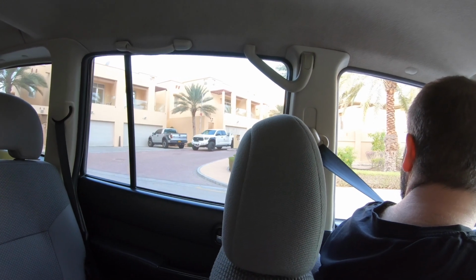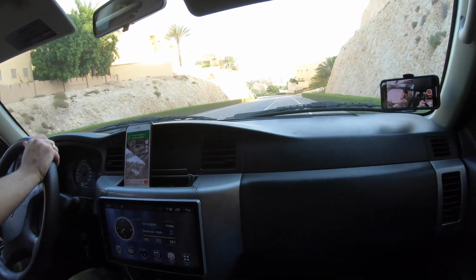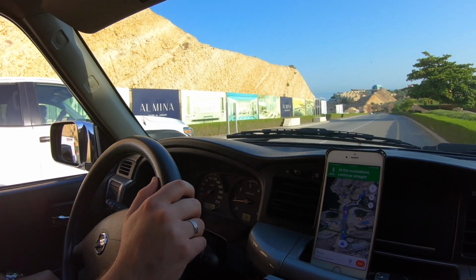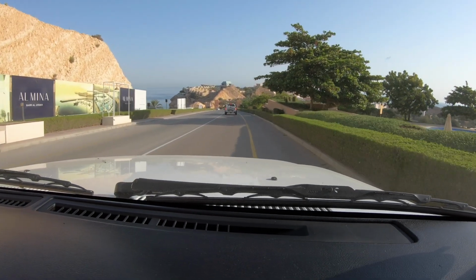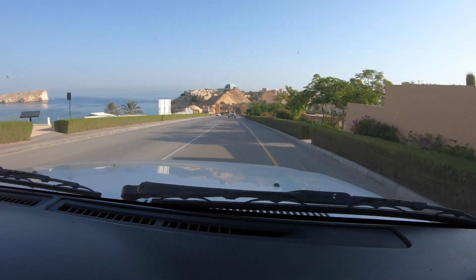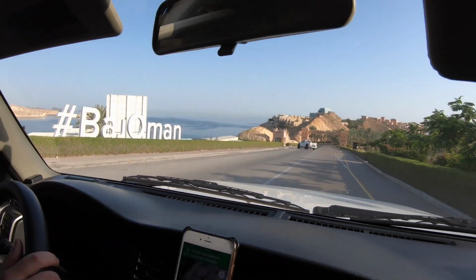I don't know if you can see that one, but so cool. Where is he from? I don't know. It's so Muscat. Nice one. I don't know if you could see that one, guys, but it's a nice Tundra, a beautiful car. TRD. Look how many fishing sticks this guy has. OMG, wow. Look at the view, guys. Look at that.